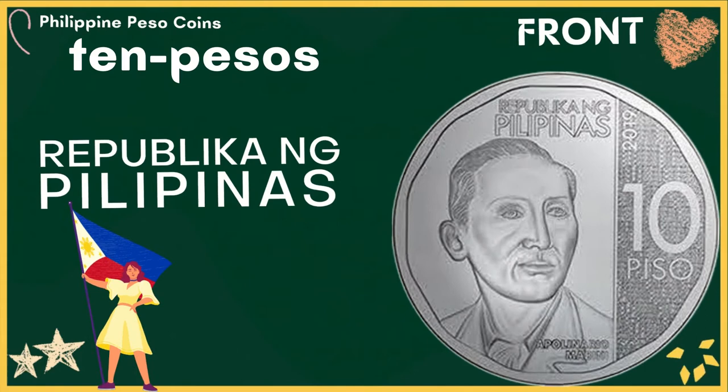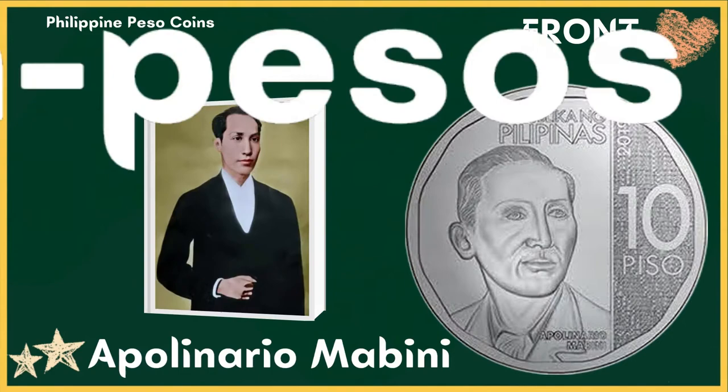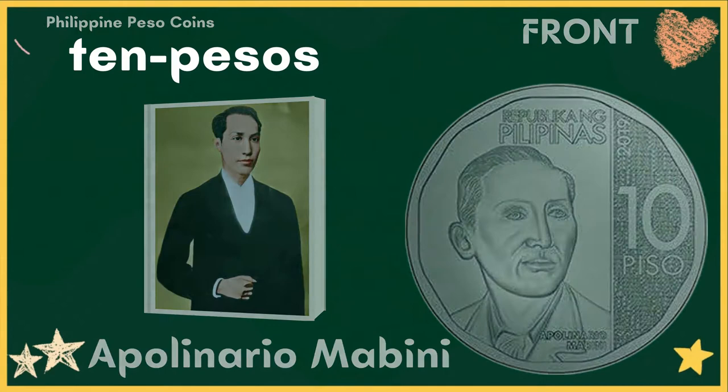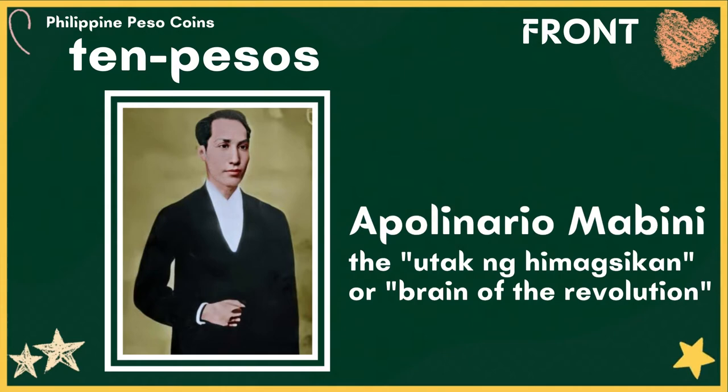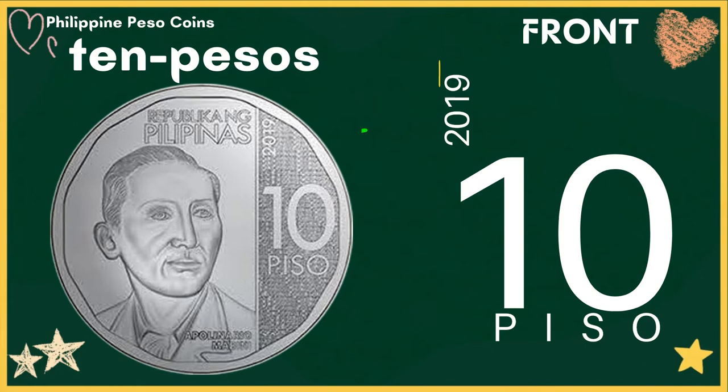In front of a Philippine 10 peso coin, we would see the name of our country, Republika ng Pilipinas, on top. On the left side, there is a portrait of Apolinario Mabini. Apolinario Mabini is regarded as the utak ng himagsikan or the brain of the revolution. On the right side, we would see the value, which is a big number 10. Then, the word piso below. Also, the year it was made or the year of minting.